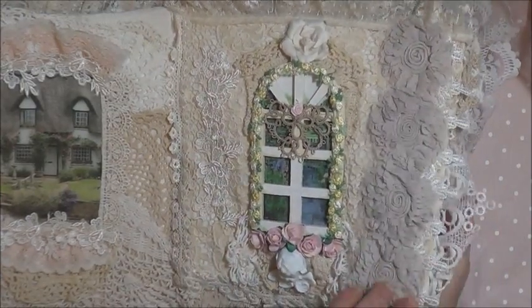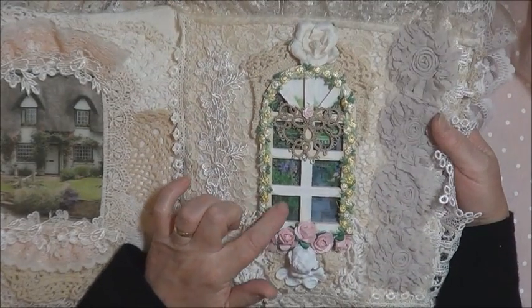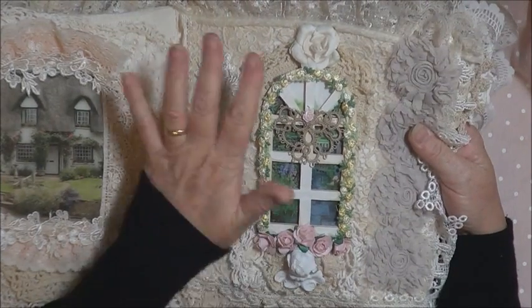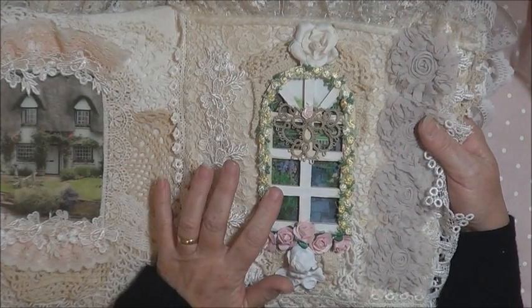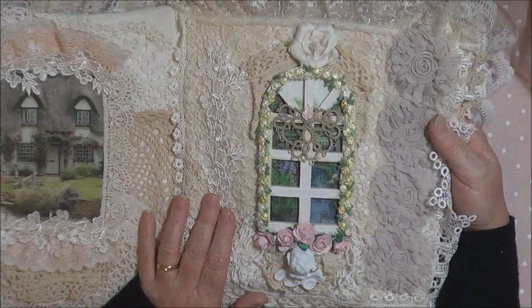And then, have I missed anything? There's some tatting in the window. I'm trying to see. Oh, okay. It's a garden behind the. Is it a window or an archway in the garden? I'd say it's a window. It looks like a window, doesn't it? And I think it's such a clever way to do it. I really do.